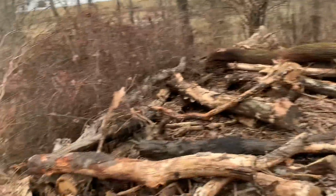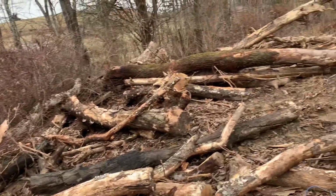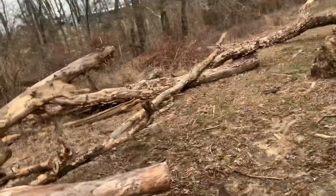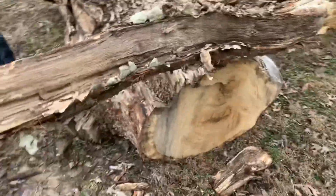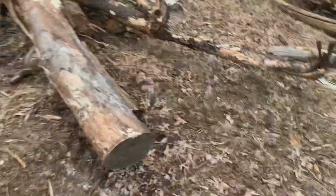And I forgot I had a little bit of wood split here from when me and Sonny came last time, so that'll make things a little easier. But then there's some oak in here. There's some cherry. This pile won't be used up for long. Some oak over here. Pretty good size. Oak, it looks like.